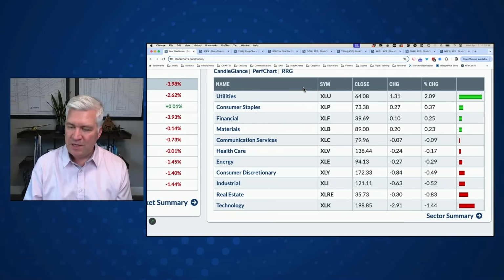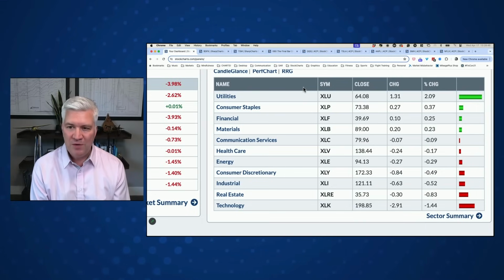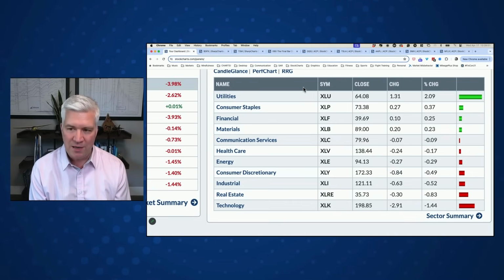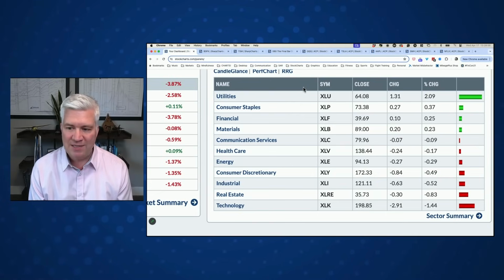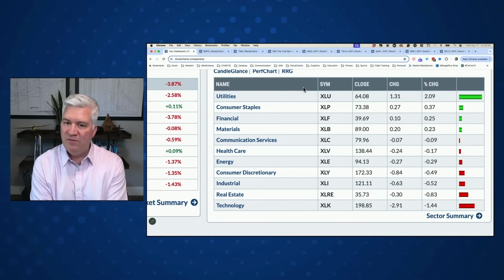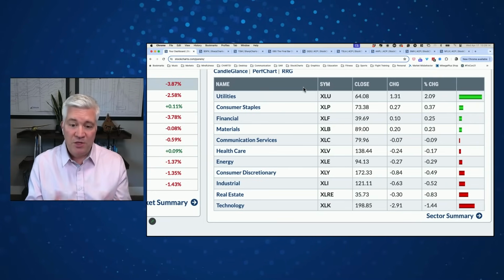Looking at the 11 S&P sectors, you can see the utilities sector up just over 2%. So utilities, the number one sector, followed by consumer staples, financials, and materials. Those last three not up by much, about 1/4 to 1/3%. The rest of the S&P 11 sectors were down today. Technology, the biggest drag on the S&P and certainly the NASDAQ, down 1.4%. Real estate, number 2 from the bottom, and industrials, number 3. That drag on technology is a painful one. When the XLK is the worst performing sector, it usually means the major averages are going to struggle a little bit. And certainly the QQQs are going to be struggling.